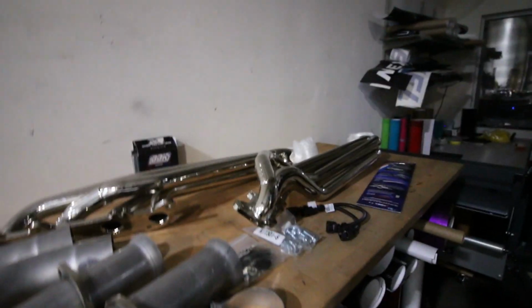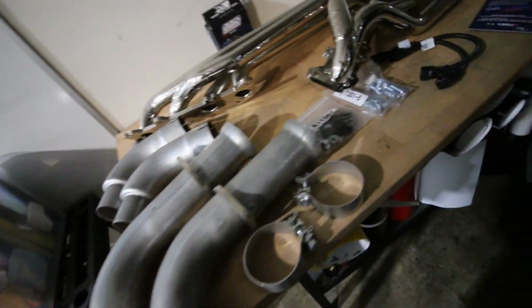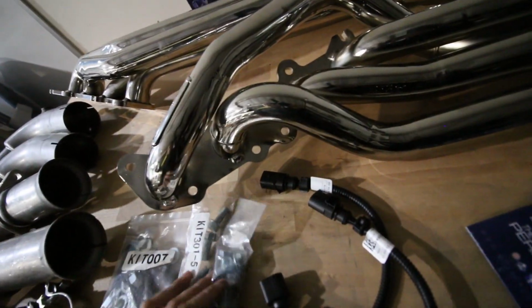But yeah, here are the headers, so check it out. These are the BBK long tube headers. So he has the lead pipes with the step downs for the OEM clamps and all that stuff, so it's pretty much just a straight bolt on. Here are the headers in the chrome finish. And yeah, you pretty much have all the clamps you need. These are the clamps for the flange that it has on the headers over here. And you got the O2 extensions and all the studs and bolts to go ahead and replace the stock studs that are going to be going in there.